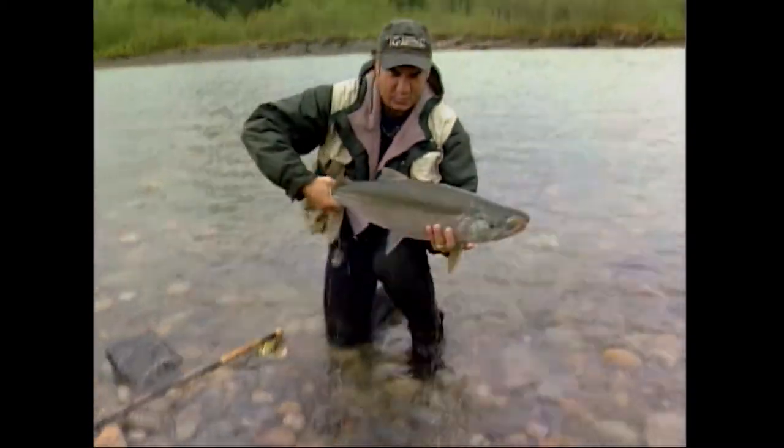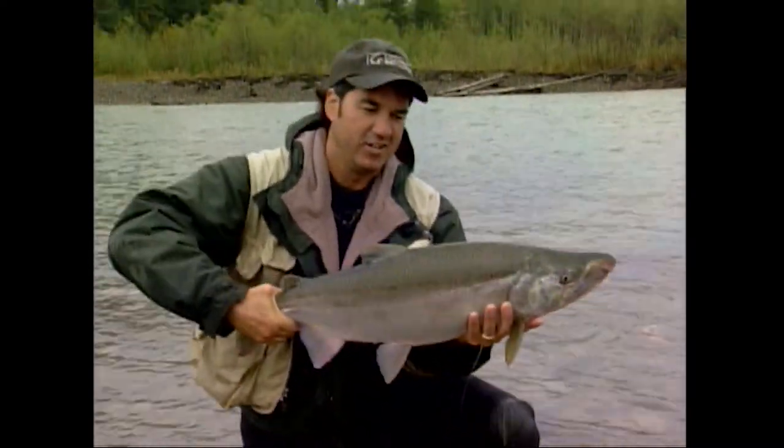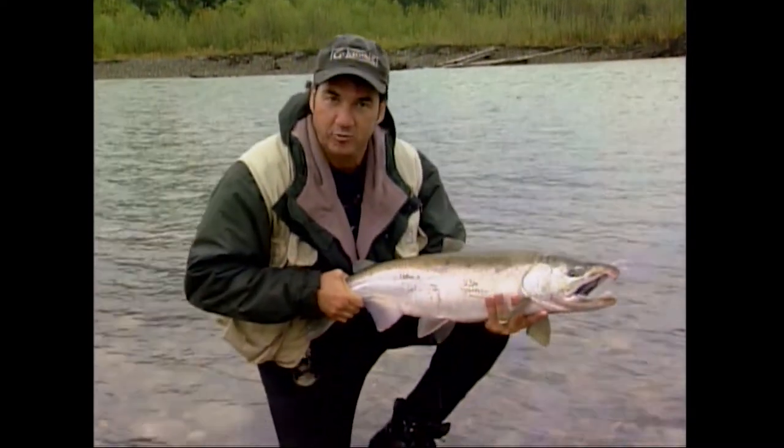That's a healthy fish. That's got some weight to him. He's probably 12-ish, 13, in that range there. Yeah, nice little snow. Big male. Yeah, and there you go. That's what you're going to expect.